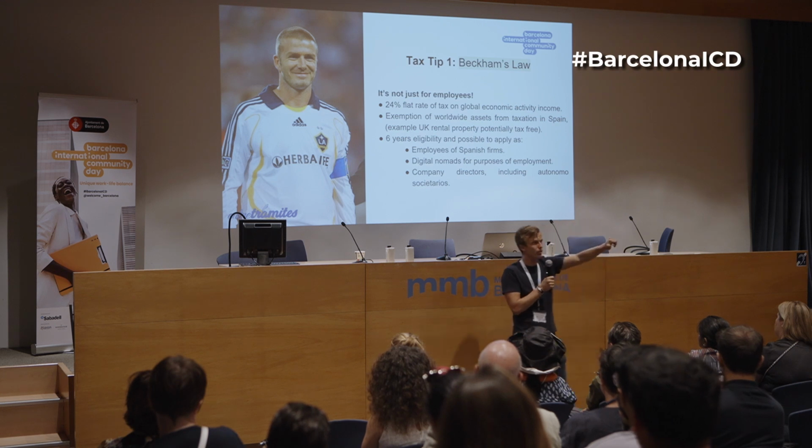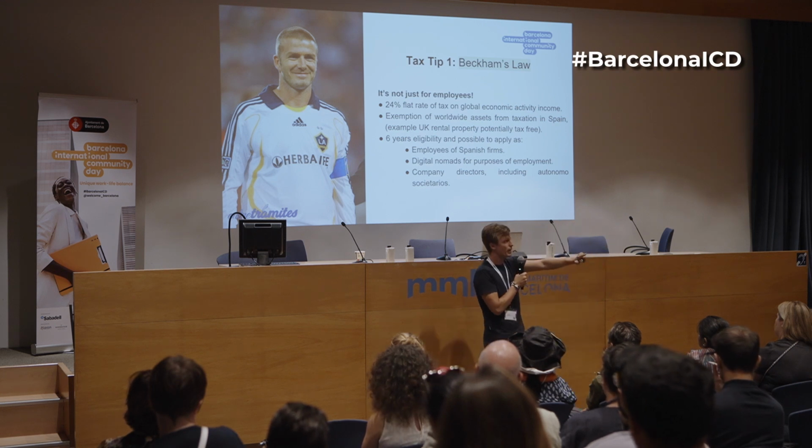You're eligible if you're an employee of a Spanish firm, or a digital nomad for the purpose of employment. This is one of the big mis-sellings that has gone around. If you are a digital nomad, por cuenta propia, which is self-employment, you cannot get Beckham's Law. You cannot get the 24% rate. You have to register as an autónomo and you're non-eligible.